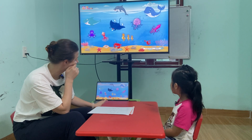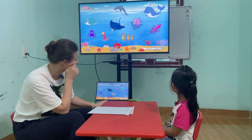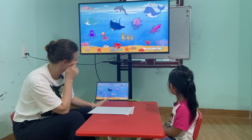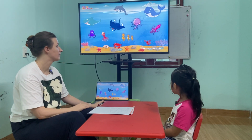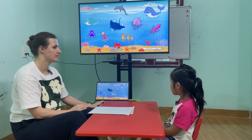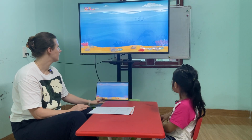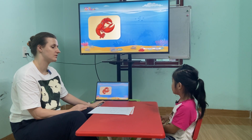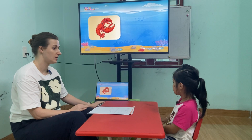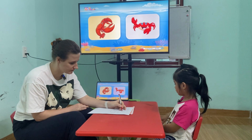I see a giant fish. I see a whale. I see a giraffe. What is it? Is it a lobster? Mm-hmm. Okay. Is it a crab? No. Yes or no? Is it a crab? No. No? Okay. Is it a crab? Yes. Mm-hmm.